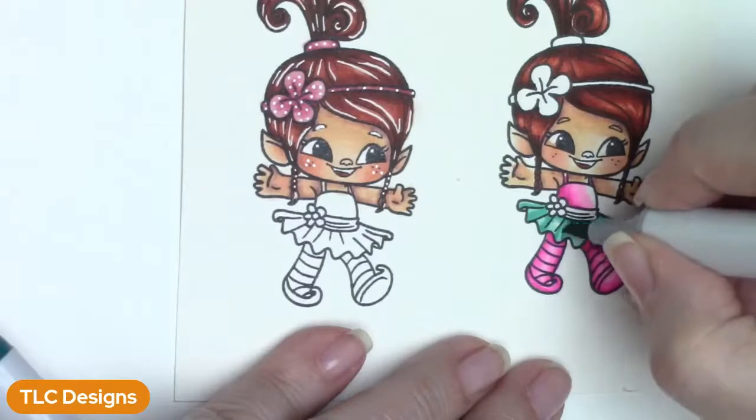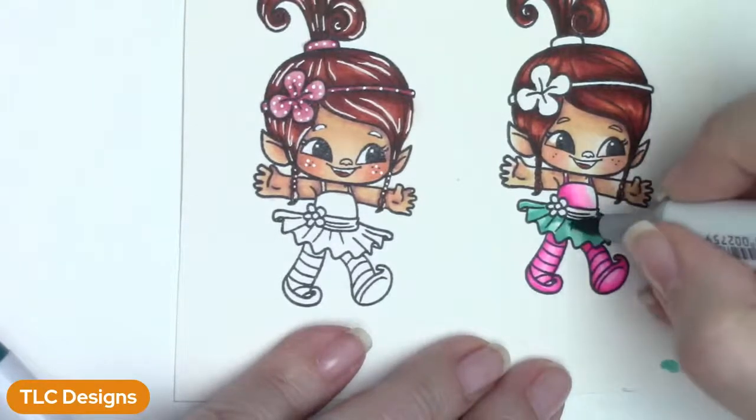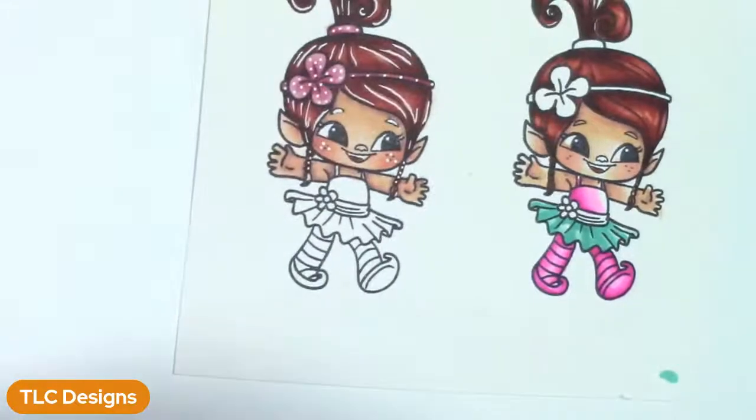Here's a dark. Looks like with these markers, the coloring goes faster also. It does. There's not as much going over and blending the colors. Yes. You really have to have a lot of patience to work with colored pencils, in my opinion.